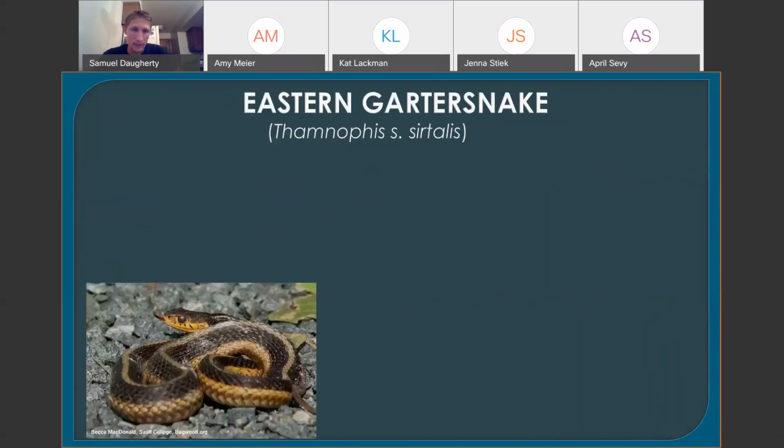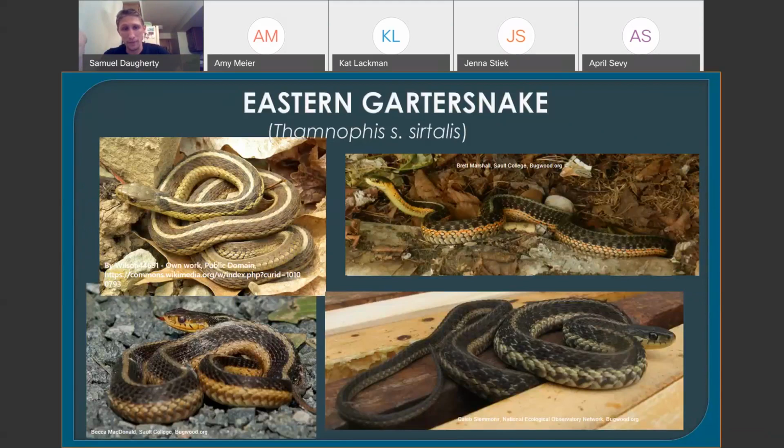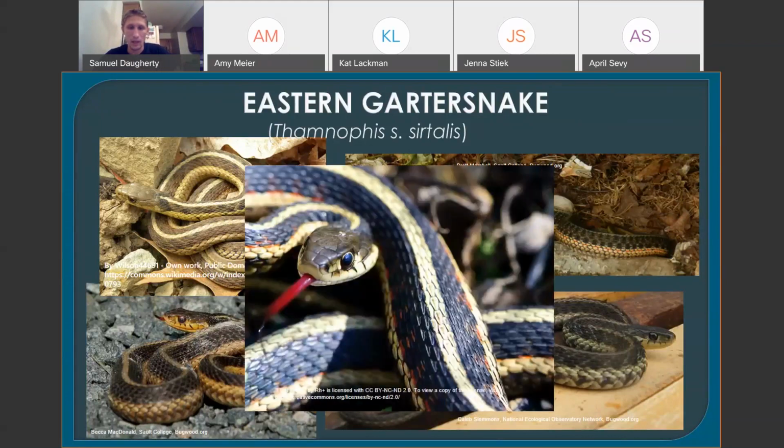Aside from that, they are somewhat variable. They vary both across their wide distribution, but even within a population, you get a lot of variation in color and color pattern. Sometimes they can be a little more brown, sometimes they're jet black. They often have a checker pattern between their stripes to some degree. The ones I'd find in my backyard were pretty cool. They had an alternating pattern of orange and white spots instead of just black checkerboards, which is pretty interesting. I've never seen that anywhere else. And in western Missouri, we have a subspecies called the red-sided garter snake, which always has red pigment in between its scales.